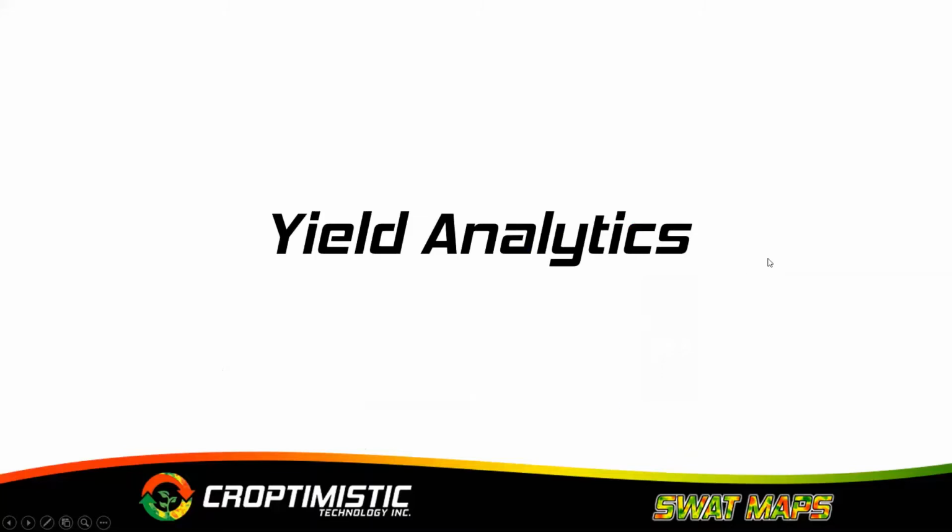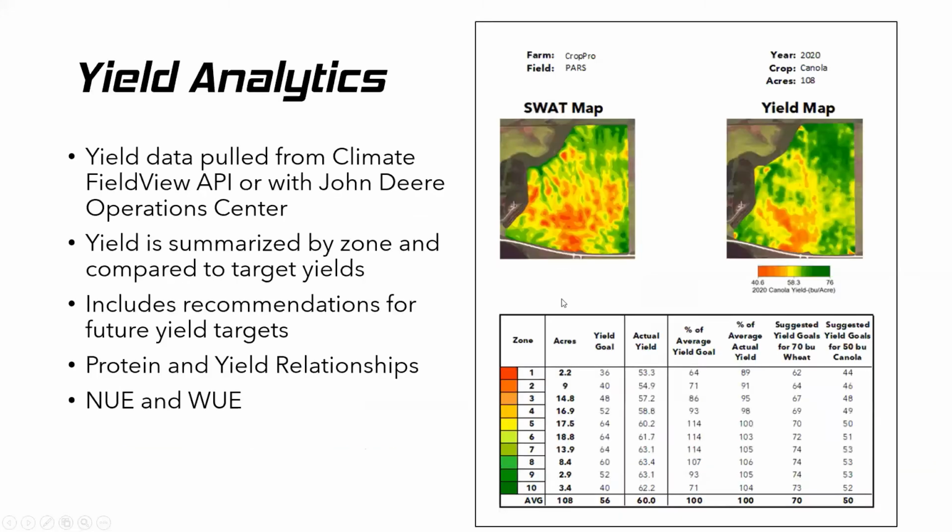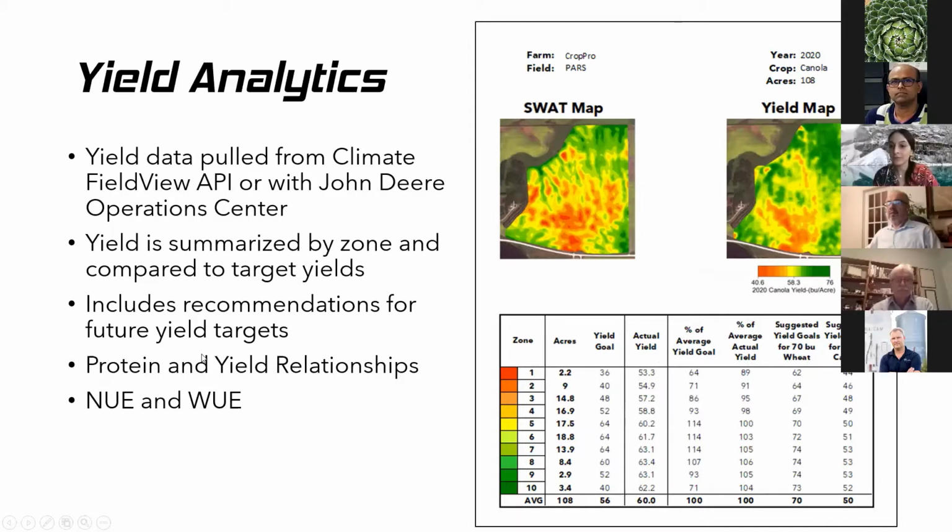And my last slide here on yield analytics. So we pull data from different yield mapping systems, and we summarize it by zone and compare it to our target yields. And there's lots of other things we do: protein and yield relationships, nitrogen use efficiency, water use efficiency. But yeah, I kind of alluded to them as we went along.